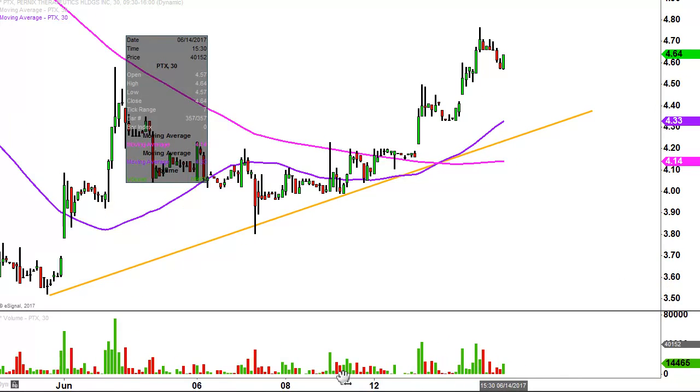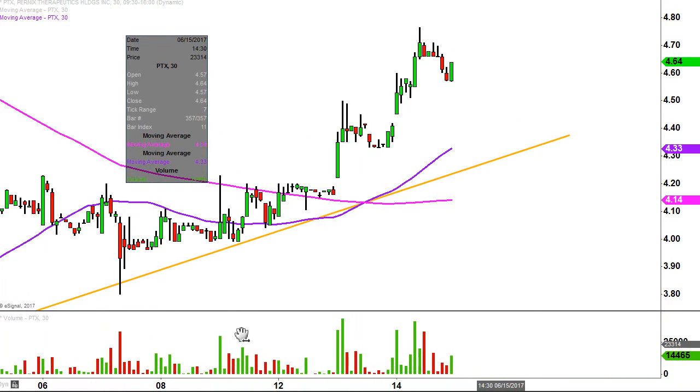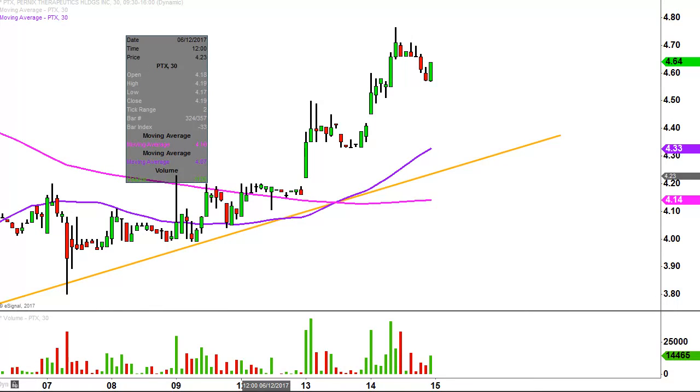So as far as overall supports are concerned, that trend line there does a good job of that. If you prefer to use moving averages, then you could use the purple line there, which is the 50-period simple moving average. Again, just one of those, whatever floats your boat.